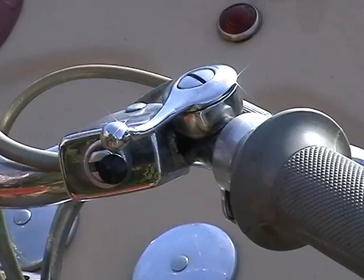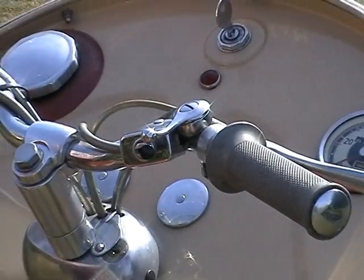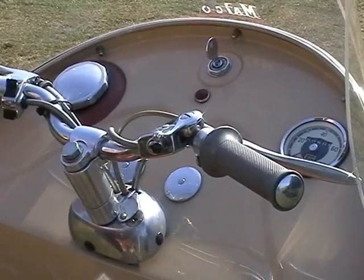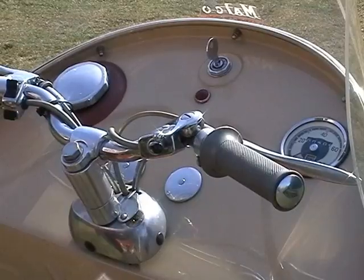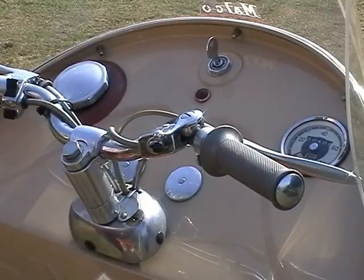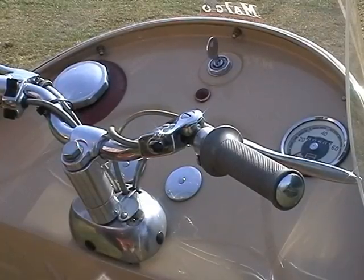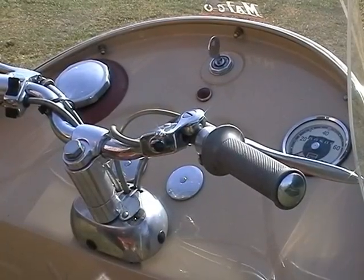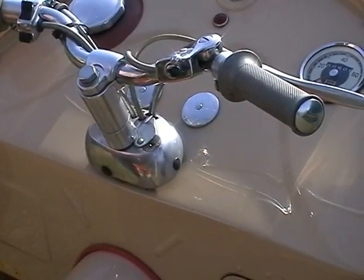the choke control, which incidentally operates the opposite way. In this position is actually off, not on as you would expect. Also on the right hand side we find the throttle and the front brake.